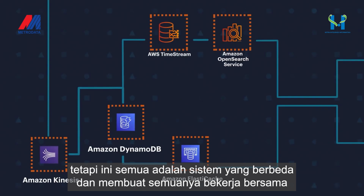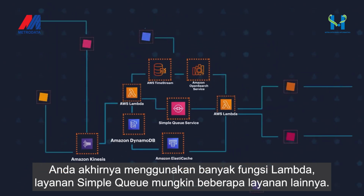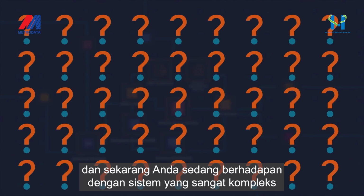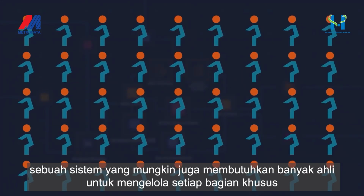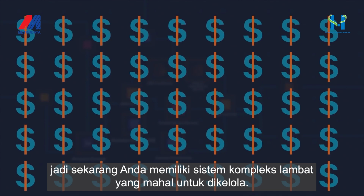But these are all different systems, and to make them all work together, you end up using a bunch of Lambda functions, simple queue service, maybe a few other services, and now you're dealing with a very complex system. A system that may also need multiple experts to manage each specialized piece. So now you have a slow, complex system that's expensive to manage.